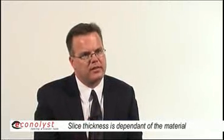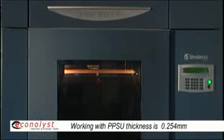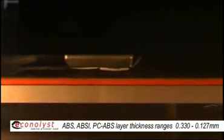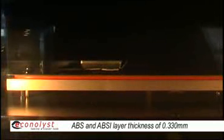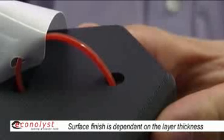With our polyphenol sulfone, we have one layer thickness, one slice that we can work with, which is 10,000ths of an inch. On my polycarbonate, I can work with 10,000ths of an inch and 7,000ths of an inch layer thicknesses. My ABS, ABSI, PC ABS, those can get down to the 10,000ths, the 7,000ths, the 5,000ths of an inch layer thickness. The ABS and ABSI also recently introduced a 13,000ths slice. So if I want to sacrifice some surface finish for speed and still have a robust part, I can go to a 13 slice and build a part much quicker, because there are several applications where the surface finish doesn't have to be like glass.